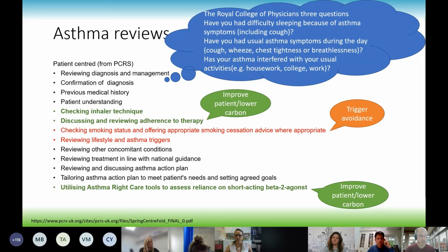So this is about checking the inhaler technique, which I'll move on to in just a second, discussing how they are getting on with their inhaler at the moment. From an asthma point of view, or from a respiratory point of view, the best inhaler, in my opinion, is the one that works for the patient.